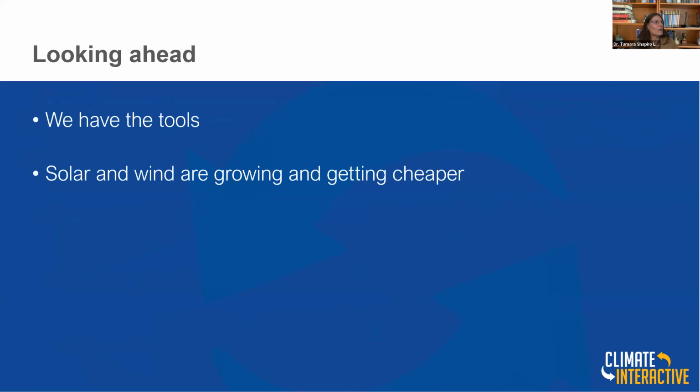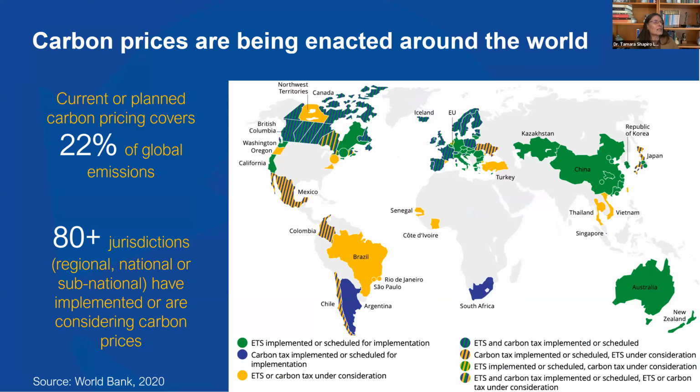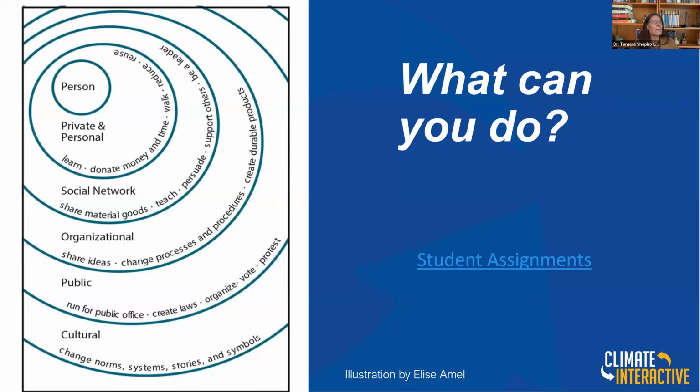Okay, so we've kind of gone through a lot of this already. What I wanted to do, since we're at the end of our time, is show this about carbon pricing around the world. Only 22% of the carbon pricing plans that are in place or planned actually cover the global emissions. You can see the United States has very big areas where there has been no carbon pricing put in place, and that's a political issue. But I wanted to get at what you could do.